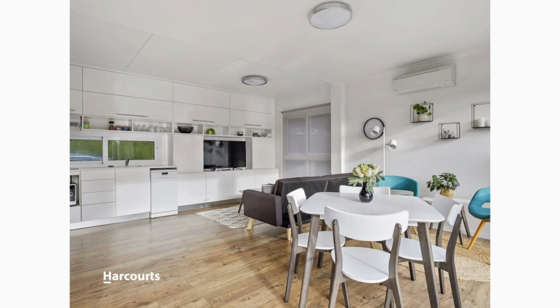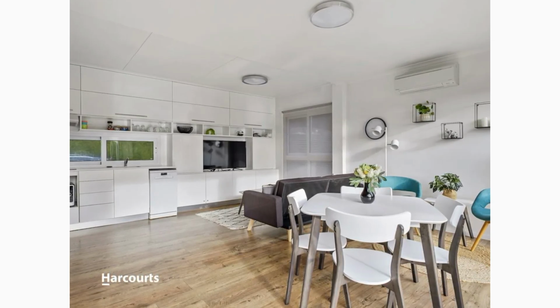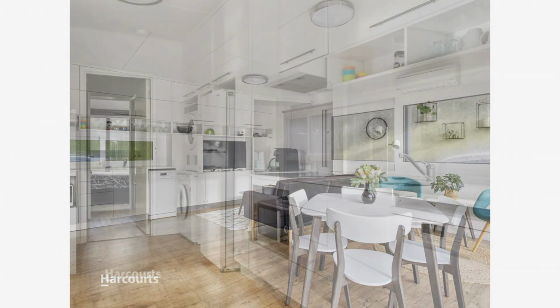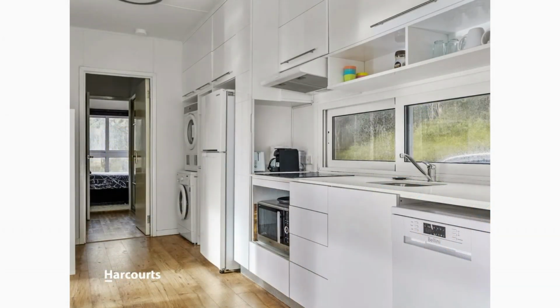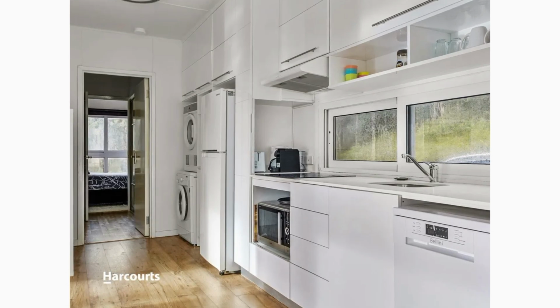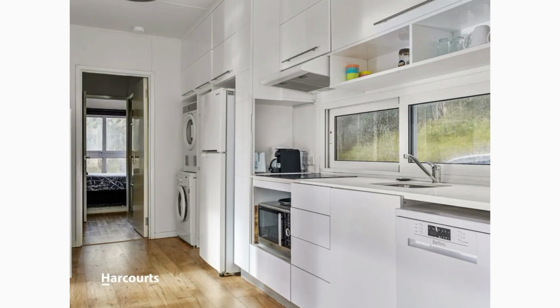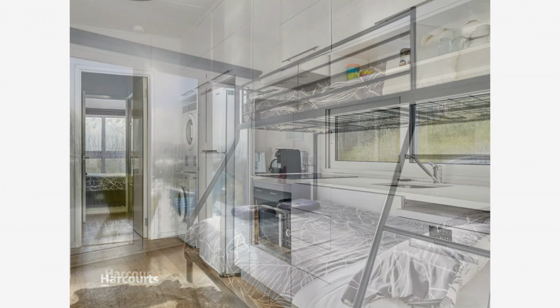This single-walled contemporary kitchen features quality appliances at the counter and overhead storage cabinets, a slit window that floods the counter space with natural light, and enough counter space. In addition, the kitchen is equipped with a stacked washer and dryer.